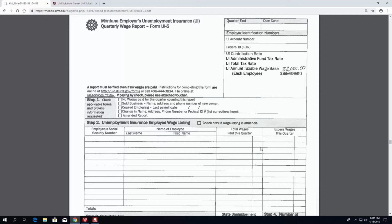Why do I give you the year-to-date wages? Is that incorporated in the number you put in excess wages? No, that's only to figure out whether they're under 32, over 32, or straddling it. The numbers we're worried about in the gross wage column and the excess wage column are only from the quarter, right? Because it's right in the title, quarterly wage report. You're not going to see year-to-date stuff on here at all, but I've got to give it to you so you know whether they're under, over, or straddling, right? And then I give you the rate, and you crunch that out.